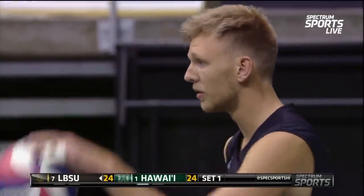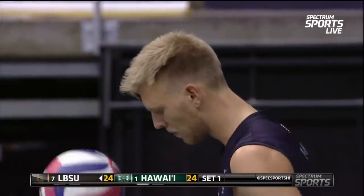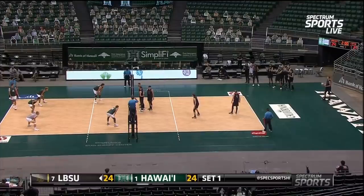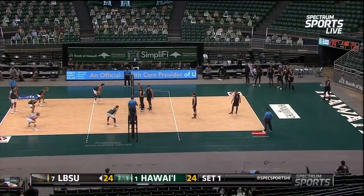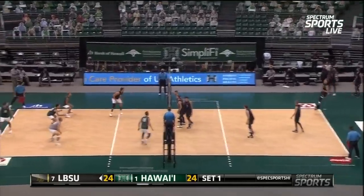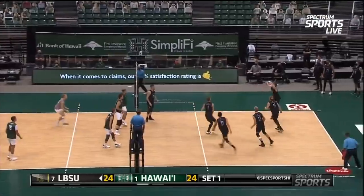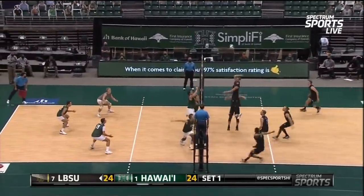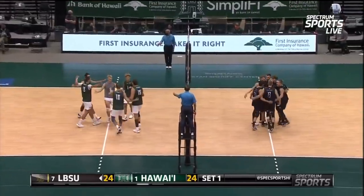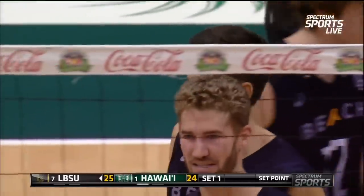Ooh, we went to extra points in the third, Mika, the fourth set last night. And so here we are now, knotted at 24. And it is Simone Anderson to serve. Pass by Hawkins, tight to the net, little joust at the net. Slapped over by Gasman, chance for the Beach. Here's Olivier, he goes hard angle, wrist away, and a point for Long Beach State, and now they are sitting on Aloha ball in the first.